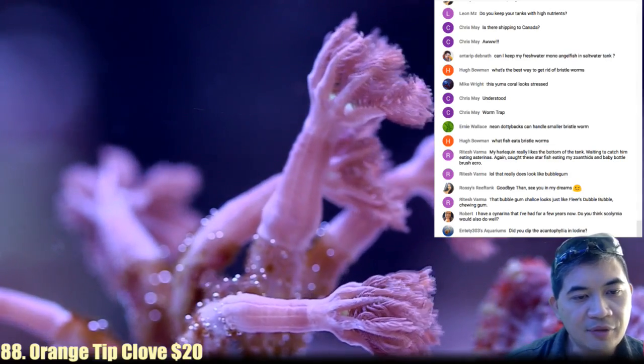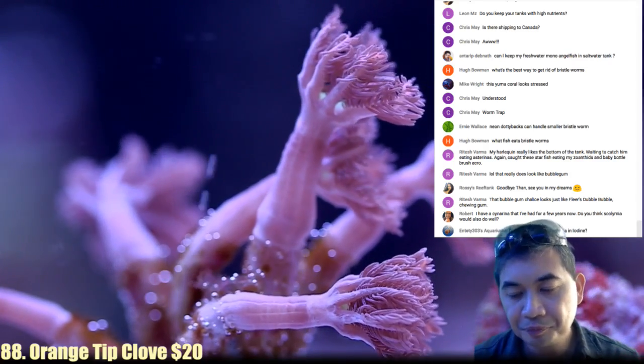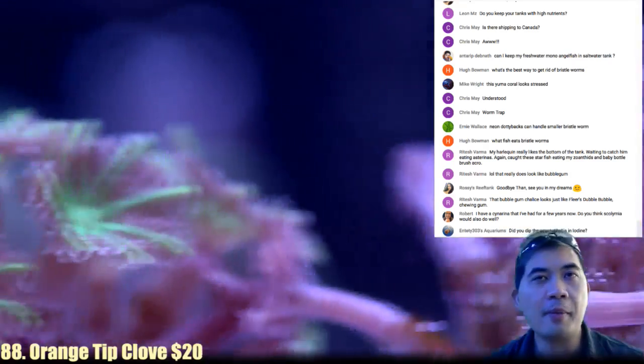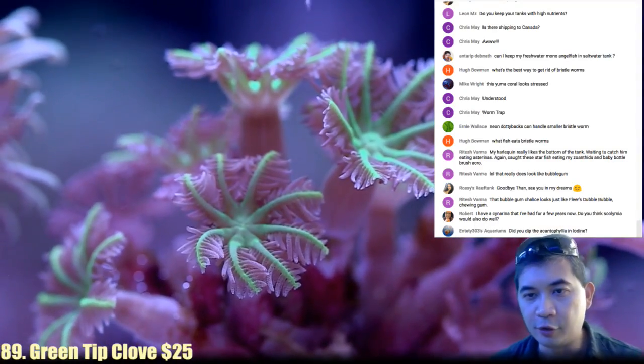Did you dip the acanthophilia in iodine? I don't know. I think it went to Coral RX first. But out of the bag, it was spiky. So this is the green tip clove.